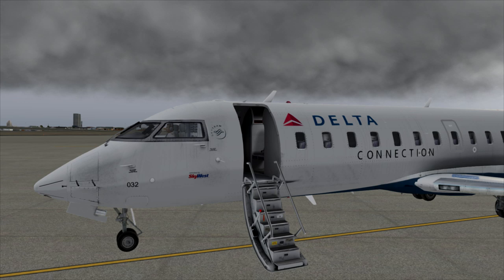We're doing an IFR flight today in the CRJ-200 from Lindbergh over to LA using real weather. Looks like it's about 800 overcast here at Lindbergh and about 1500 overcast at LA, so we'll have a little bit of weather en route. This is the JRollon CRJ-200 with X-Plane 10.